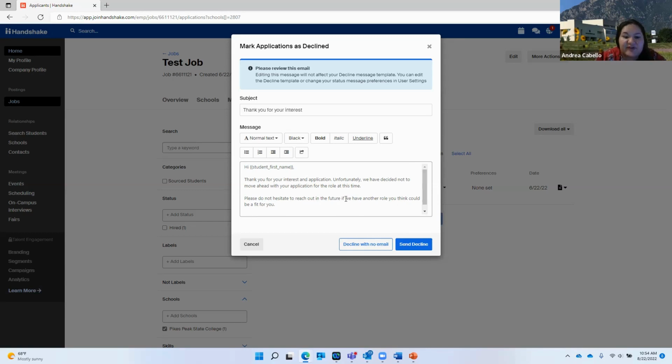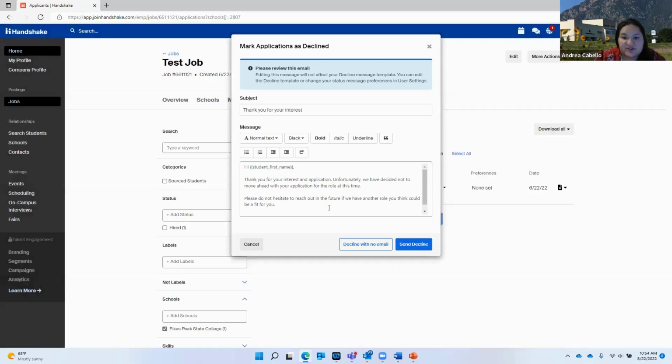We've decided not to move ahead with the application at this time. This is a template that you can use, that you can send directly through Handshake to notify the student that they have not been selected, that you're not moving forward with their application. It's completely optional if you'd like to use this. If you do not want to use it, you select decline with no email.